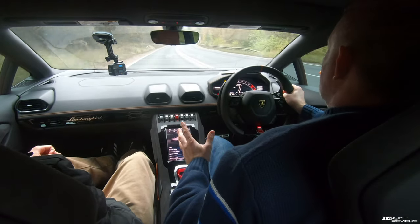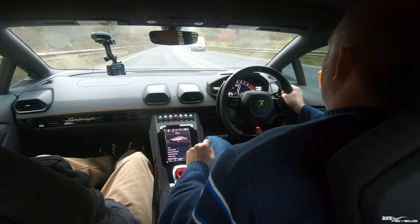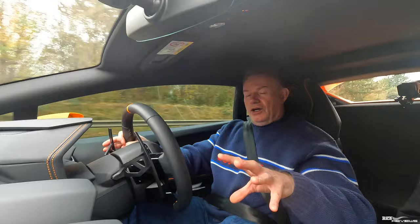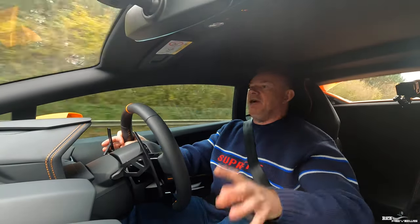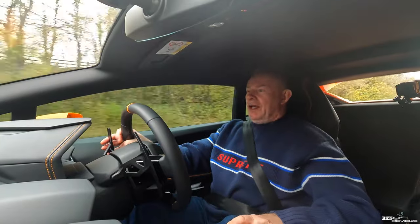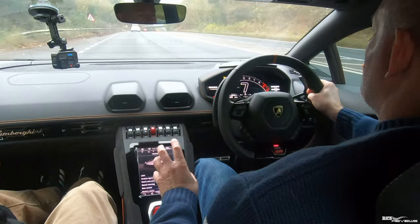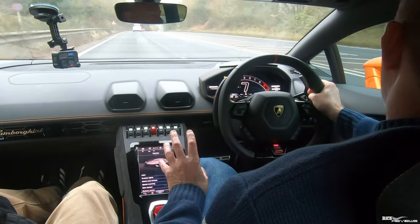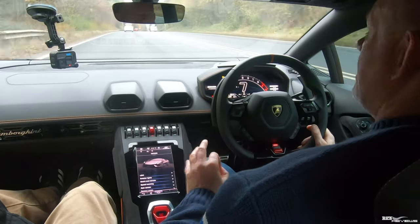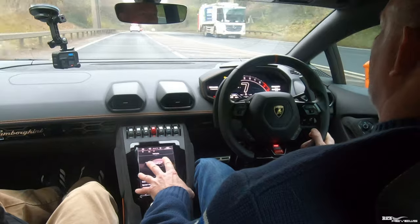The center console is better laid out than the Performante, in my opinion. You've got the switch gear on the top of the center console, but you've got this screen in the center section. Now, it is what it is with these screens. All supercars, all modern cars, including all the EVs as well, they have these center screen systems where you control all your internal systems. So for example, the air conditioning system is controlled off this system.